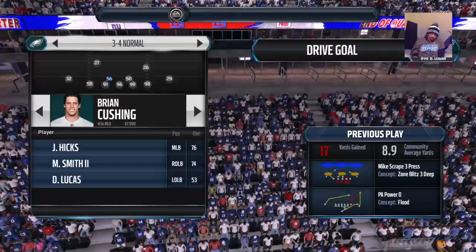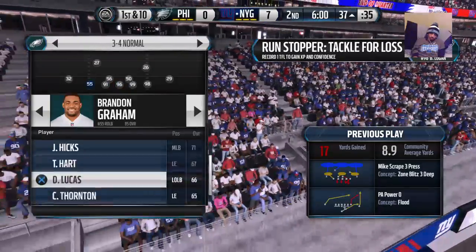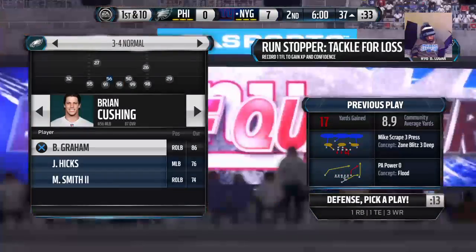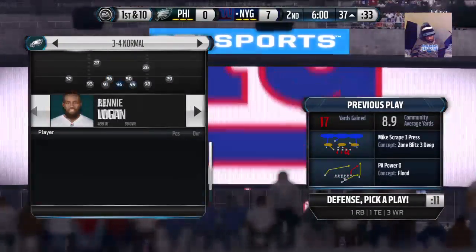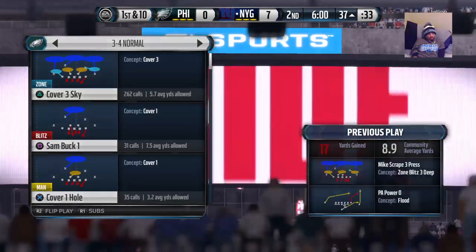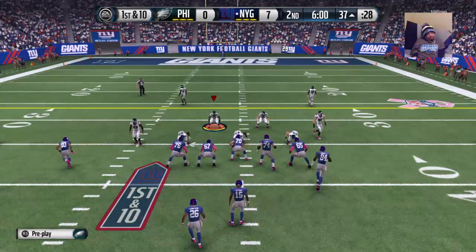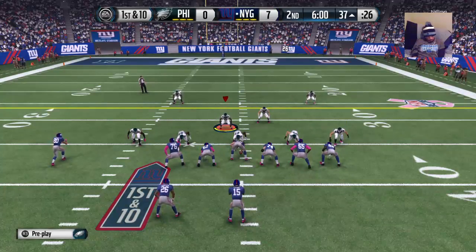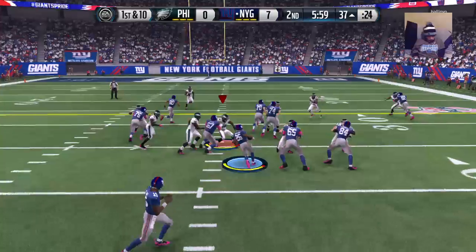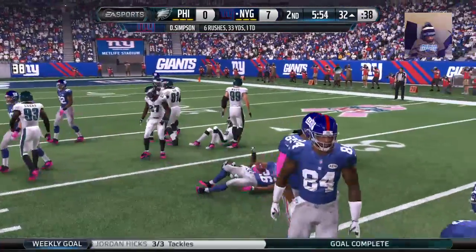The Giants offense is still out there as we get the second quarter underway. The 37 is the line of scrimmage. The second quarter is underway with this snap. Brought down at the 32.